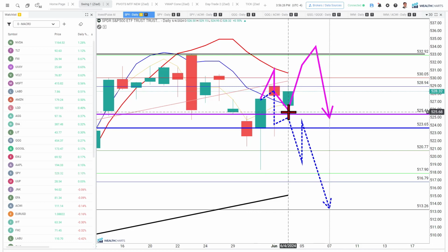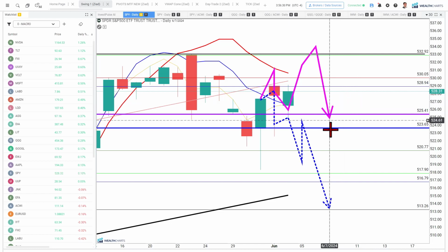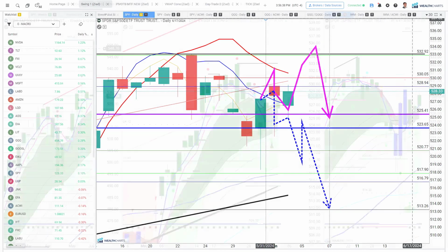Now, the question is, are we going to have a better, cleaner line of sight for up? What do we need to get through? And where are the key decision points for down? Let's go take a quick look at that right now.